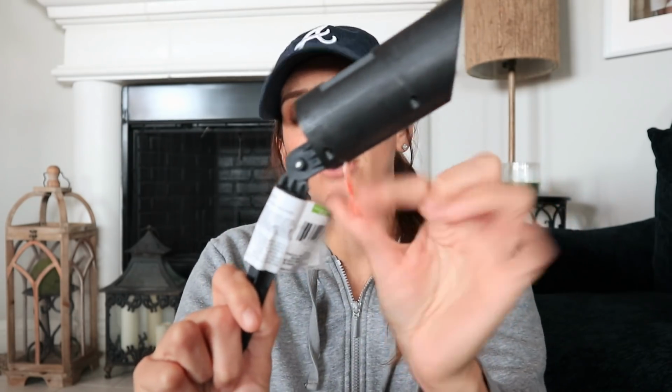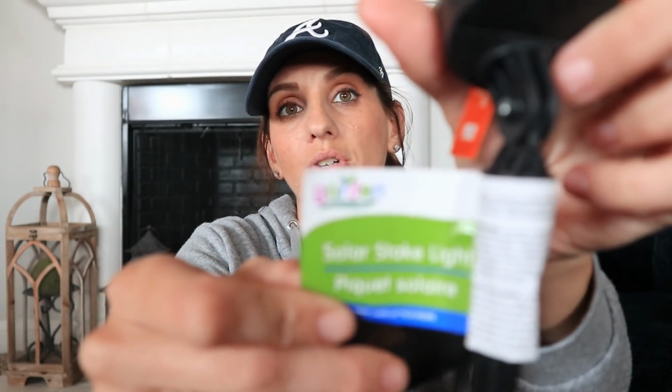But what? There's the solar. You got to remove this little tag here, and I got 2 of them. Isn't that really nice? I have no idea how well they work, but it is by the Garden line at Dollar Tree.